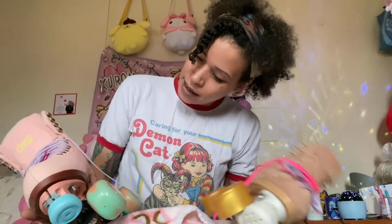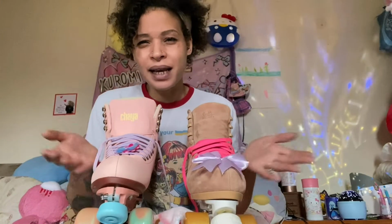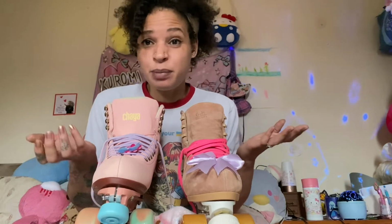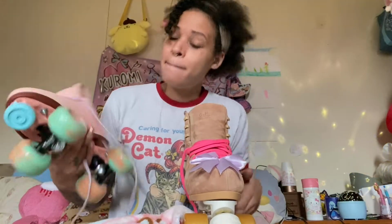What else? Laces. I'm not going to talk about laces. You tend to change laces so quick, and they're just pretty standard laces on both. So plates. This is where the main differences are.